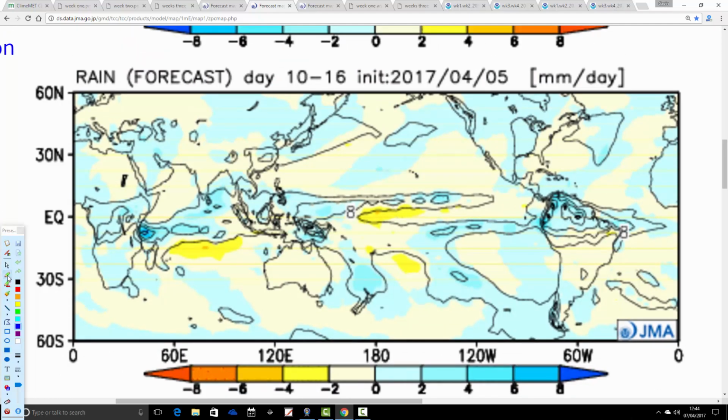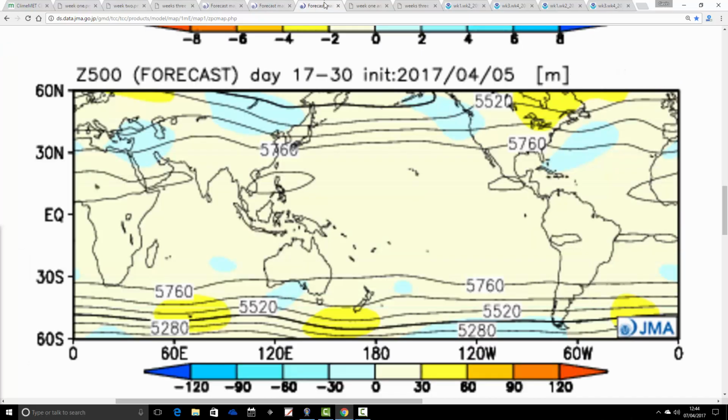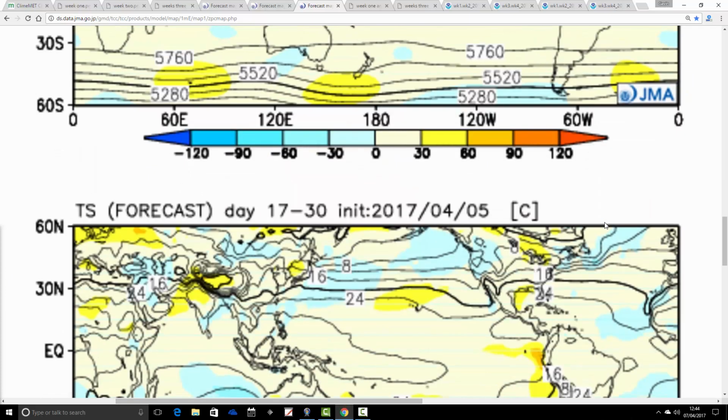Precipitation, again, looks a little bit wetter than average to the north and west, drier than average for England and Wales. And then we go through to weeks 3 and 4, when it all gets rather complicated looking, but we've got a ridge up here, and I thought possibly we might be starting to bring the wind round more towards the east or the northeast.